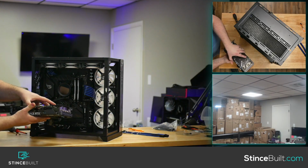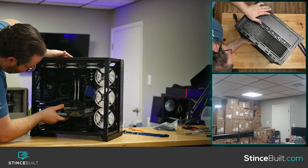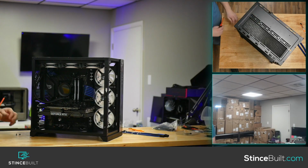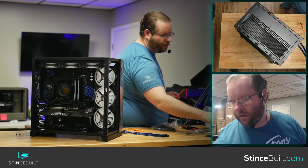Here we go, guys. Ready for the thickness? Here we go. It's in there. Look at that thickness. Oh, the thickness. Let's get you a close up of that thickness.